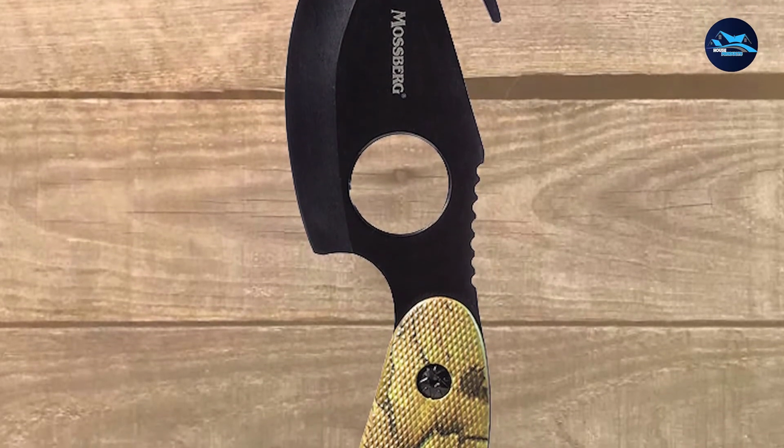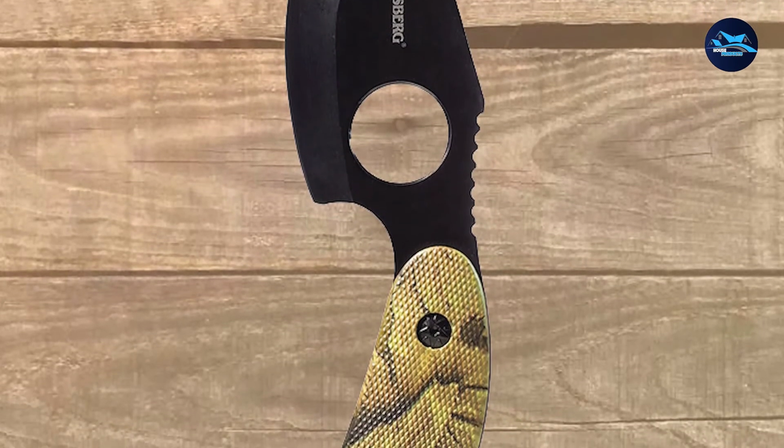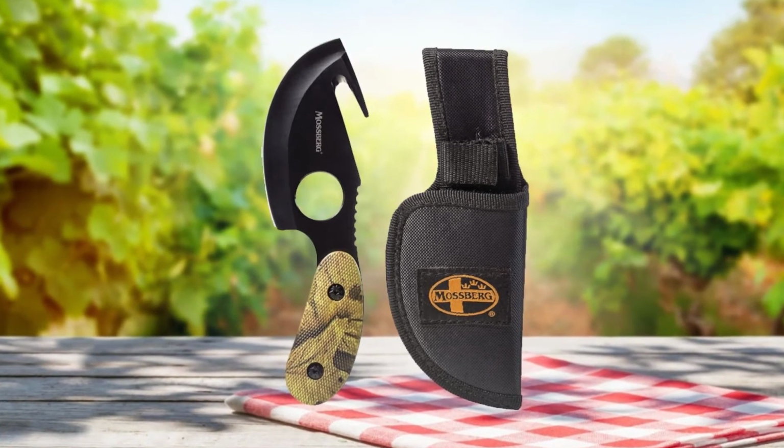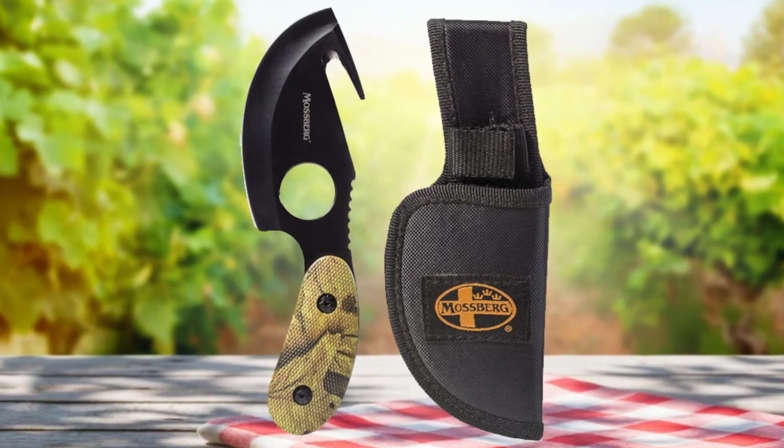In terms of extras, there are 2 aspects worth being mentioned. First, you get a solid and super sharp gut hook. It is great when skinning large game. There is also a large hole in the blade for a better grip. Moreover, the knife comes with a sheath specifically designed for it.